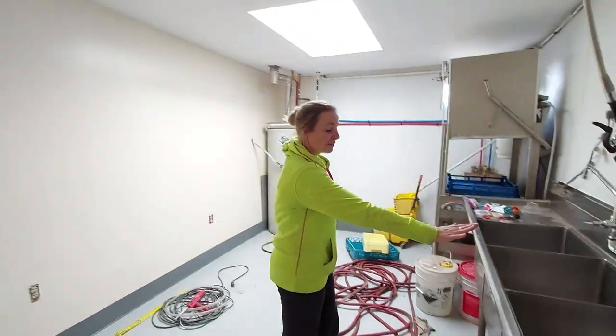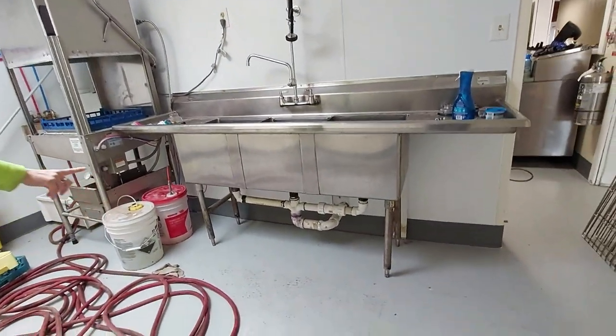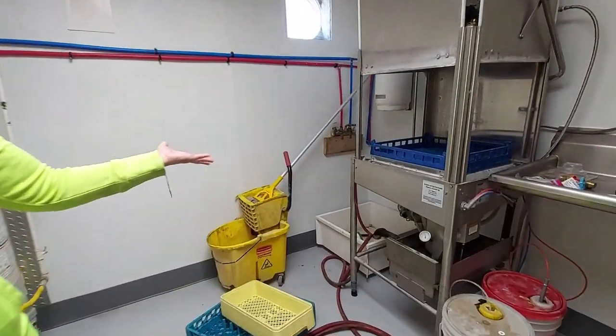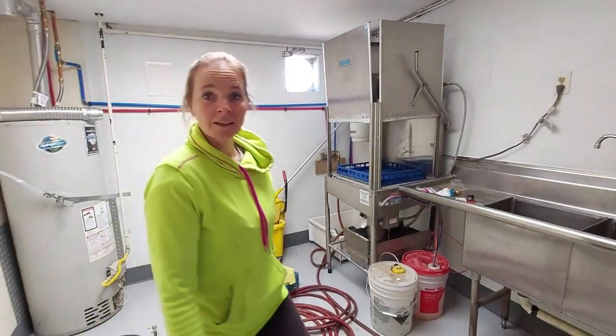Okay, so this sink is in and caulked. They have the new handle on it. We've got the plumbing in it and it's working. This mop sink was done last week. This dishwasher, we don't know if it's going to stay or go, but they jimmy-rigged it so it's functional right now. So it works.